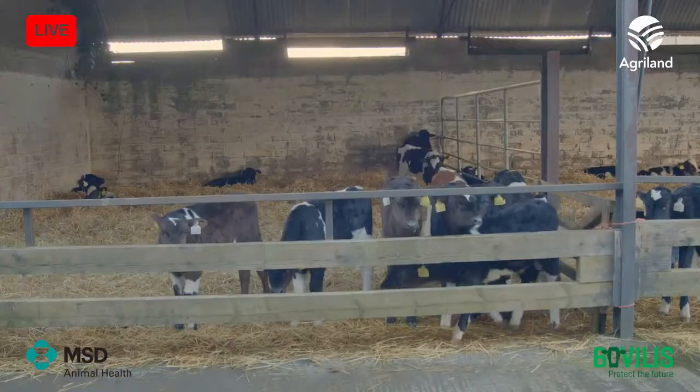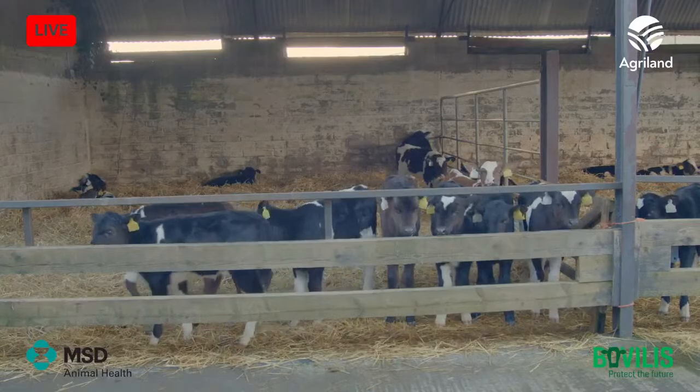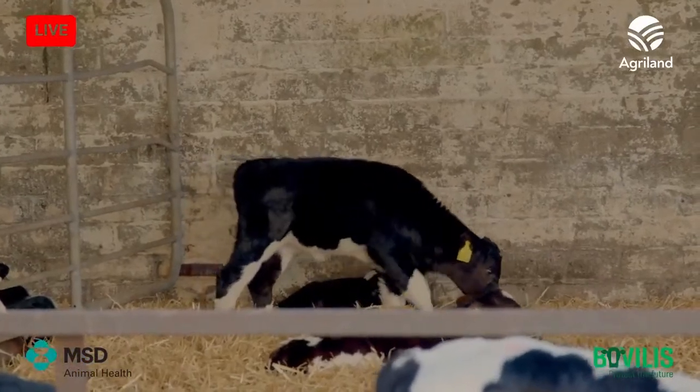So again, yes, we would use the intranasal vaccine to ring fence the cohorts. We're a little careful about using it on a sick calf because the data sheet would advise against that. So it's kind of on a judgment basis, essentially. Case by case. Case by case, yeah.